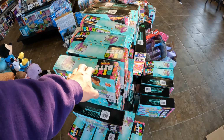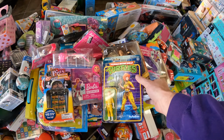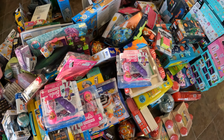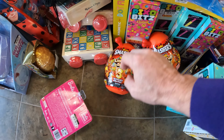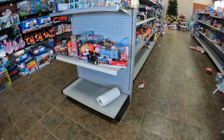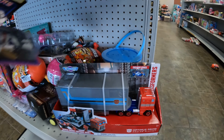I do know from packing it all in, there's a lot of these Pixo bits. There are a lot of figs in this load. I did see a bunch of Barbie stuff. I saw a lot of this same one. There's probably 100 of these Smashers light up dino eggs. Transformers, more than meets the eye. Hey, look at that. It's an Optimus Prime.